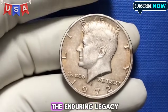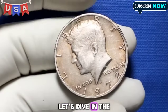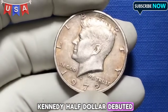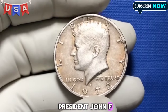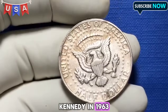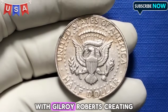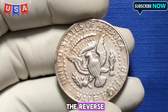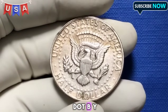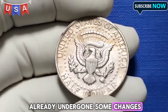Now, we're traveling back to the 1970s to take a closer look at the 1972 Kennedy half dollar, a coin that captures the enduring legacy of an American icon. Let's dive in. The Kennedy half dollar debuted in 1964, following the assassination of President John F. Kennedy in 1963. It was designed to commemorate his life and legacy, with Gilroy Roberts creating the obverse portrait and Frank Gasparro designing the reverse featuring the presidential seal. By 1972, the coin had already undergone some changes.